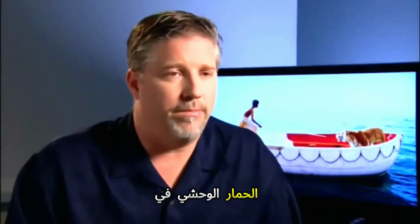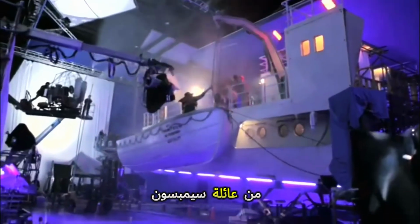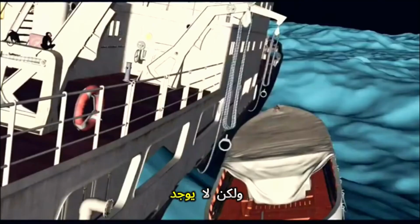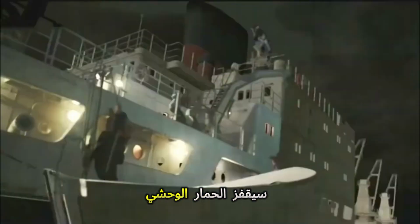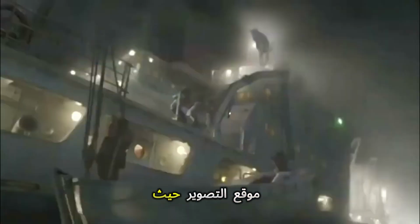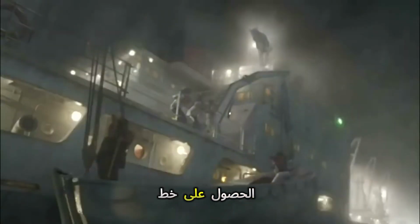The shot where the zebra jumps into the boat. We did have the lower deck of the Tsimtsum, and we had the lifeboat hanging off a pulley on the side, but there's no ocean, there's no zebra. In fact, the entire deck that the zebra jumps off is added in after the fact. We just talked to the actors and said, here's the timing, here's about when the zebra's going to jump, and we gave them a little cue for when that was going to happen and showed them on set where the arc was going to be so they could have an eye line to track.